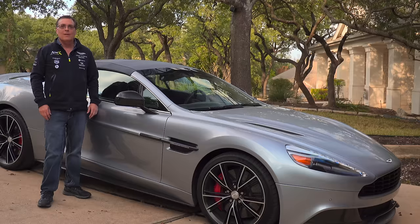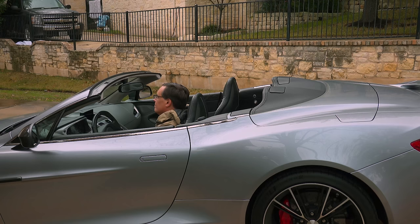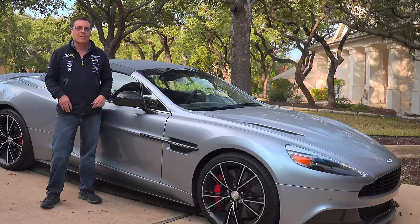All of the VH platform Astons came in a convertible variant. The Vantage had the Roadster, and all the other models had the Volante. These convertible mechanisms are very complicated. Be sure that you can put the top down and back up several times without any alignment issues or strange noises. Also, be sure to check both the headlights and the taillights.